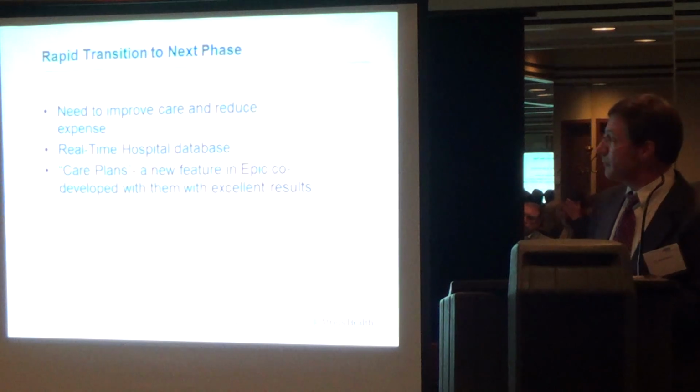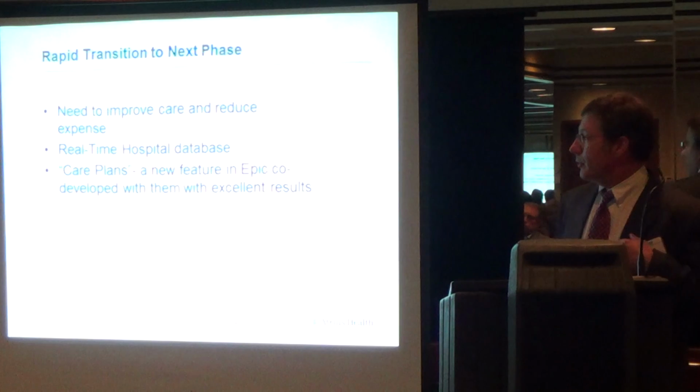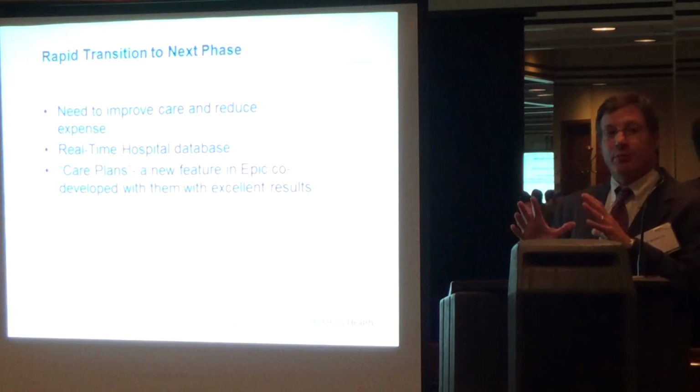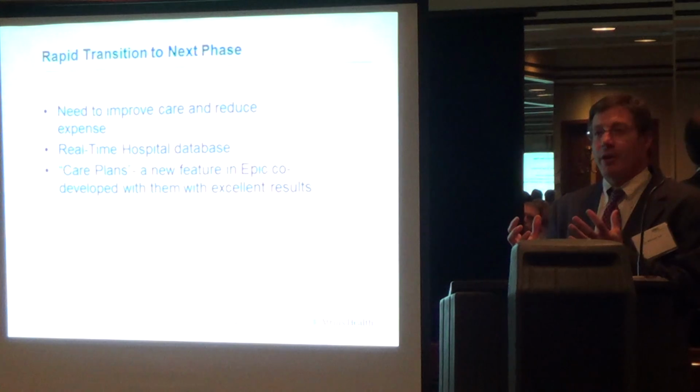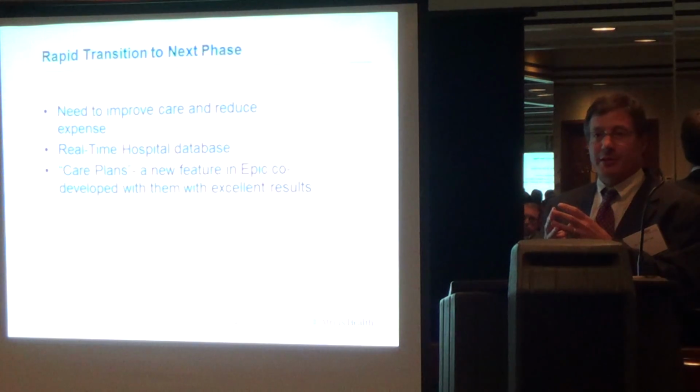So what do we need to do now? This is where it gets challenging. Now we get all these tools in place, we can report. What we really want to do is improve the care and reduce the total medical expense while improving the patient experience. That's the triple aim. You're trying to do those 3 things simultaneously.